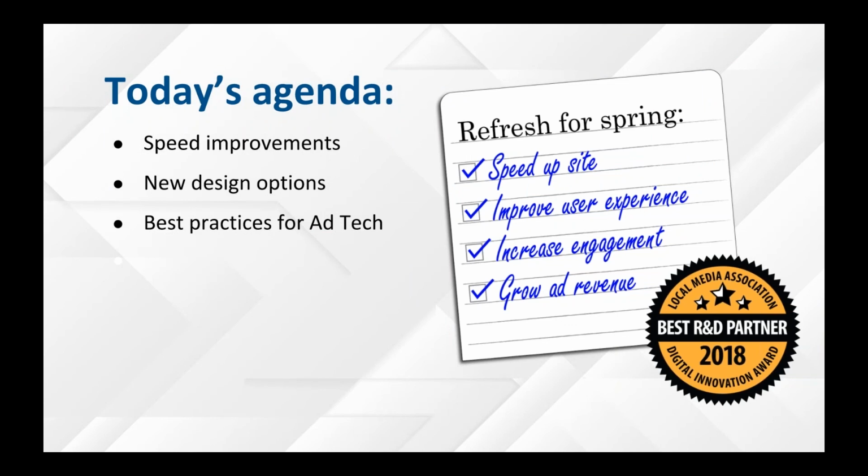Yesterday, the Local Media Association announced the 2018 winners of their Digital Innovation Awards, and townnews.com was named Best R&D Partner. Nominations come from local media organizations like you, and the faculty of the Medill School at Northwestern University select the winners. The stated goal is to reward partners who have been vital in helping local media companies drive new digital revenue or create efficiencies in their operations. We're humbled and honored to have been chosen. Even more importantly, many townnews.com customers were honored with awards, too many to name here. Congratulations to all of you. We're thrilled that we could play a part in your success.